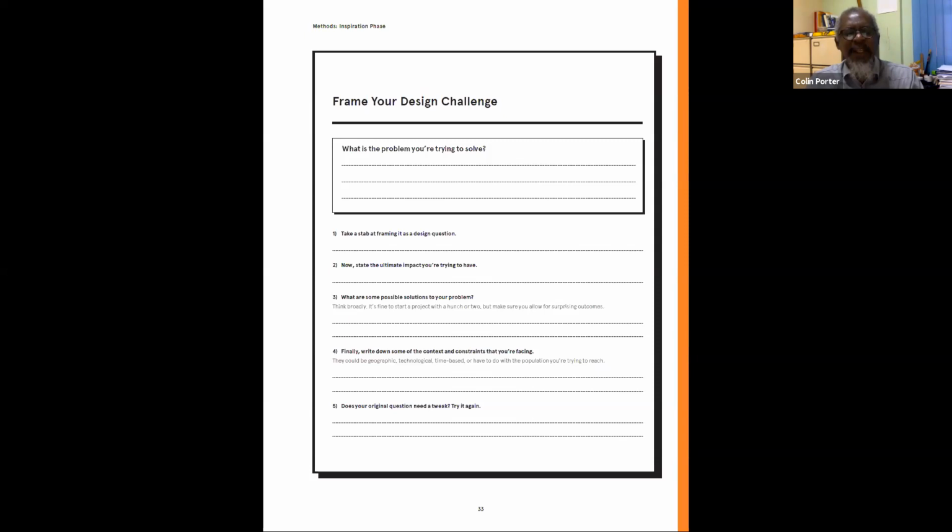This is something contained in the guide that you can make your own copies of, go through and state what your challenge is, and use it as a reference and go back. My suggestion is that you write some of these in pencil, so you can erase and tweak as you go along, because sometimes you may not get it right the first time, and you think about it and say, okay, I want to refine it some more.